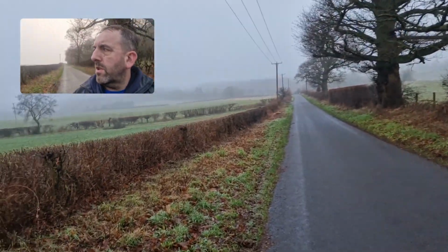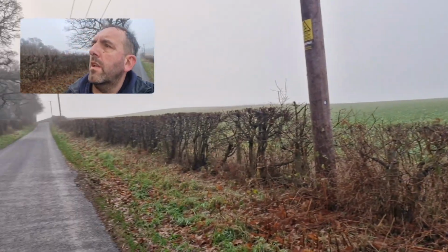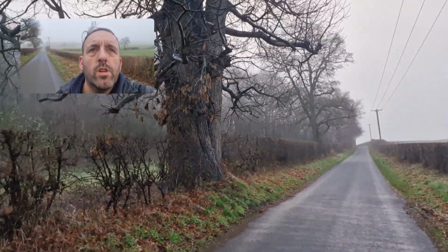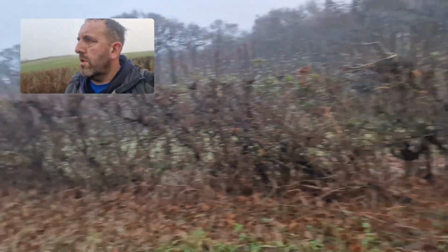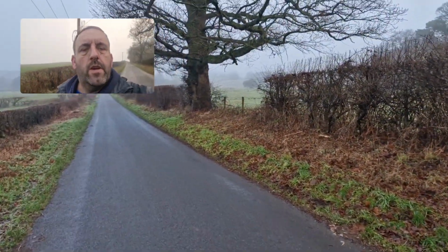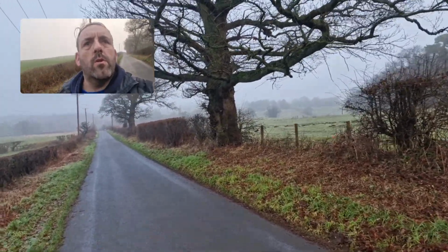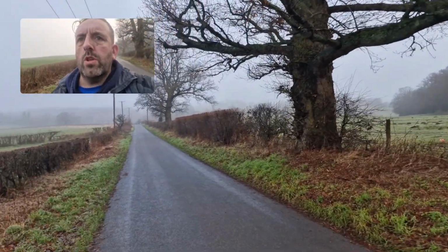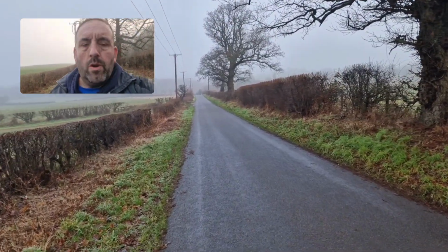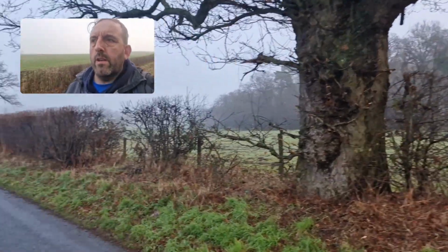Not really much to see because it's really foggy today, so the views are obscured. But I am amazed by the size of some of the trees I've been seeing on this walk. Nothing as big as the oak tree that we saw at the end of part 2, just before we come onto the common. I was on the road, there was a massive tree there, but there's a few beauties. So let's continue on this cold, foggy morning on the Staffordshire Way.